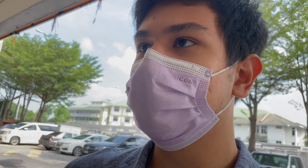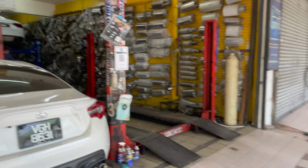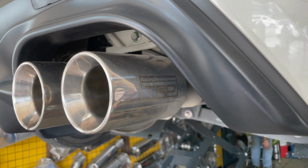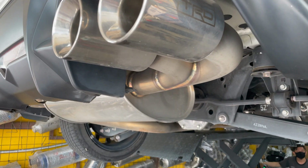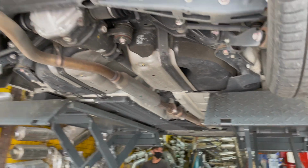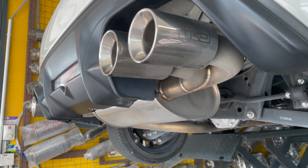So as you can see, the car right now is currently going on the lift, and I'm just going to be explaining to the exhaust shop owner what I want to do and what kind of sound I'm trying to achieve. So it's going to be set up and put on the lift. So this is the TRD exhaust that I was telling you about. It's basically a smaller muffler and the whole catback is smaller, and the whole other exhaust is all stock. So basically the car is stock and it only has this TRD catback exhaust.